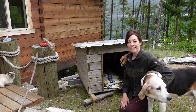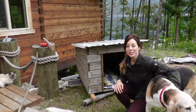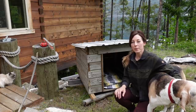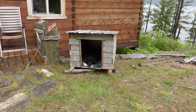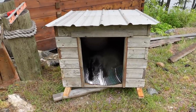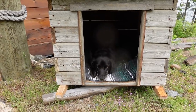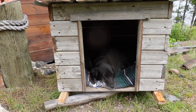Anyway, here it is. I really like it. It's super adorable, and I do think that it looks like an old trapper's cabin, which was the look I was going for. The doghouse that I put very little effort into and didn't think anyone would use is being used way more than the doghouse that I built at home. That's super posh and nice, but maybe dogs just like something simple and small.